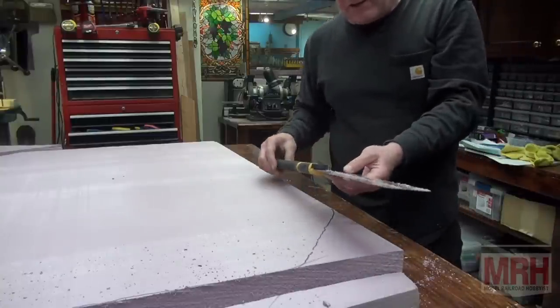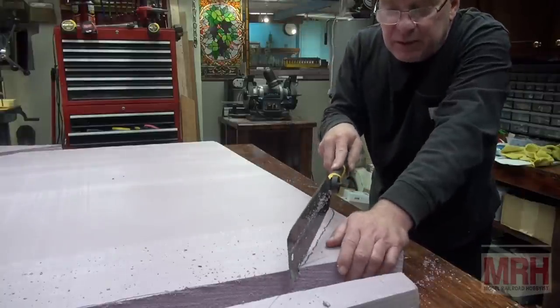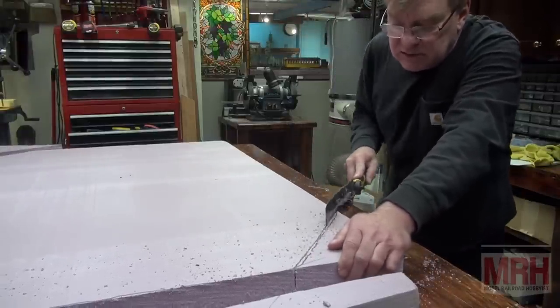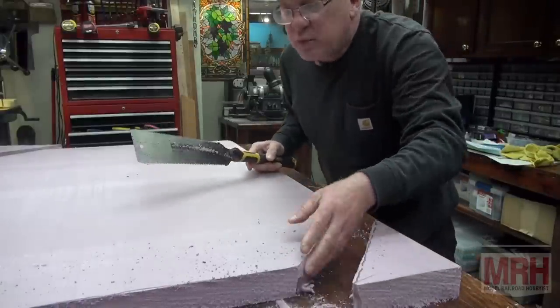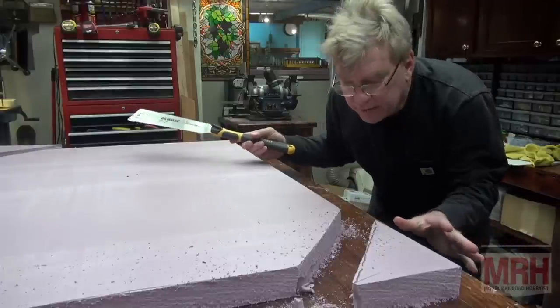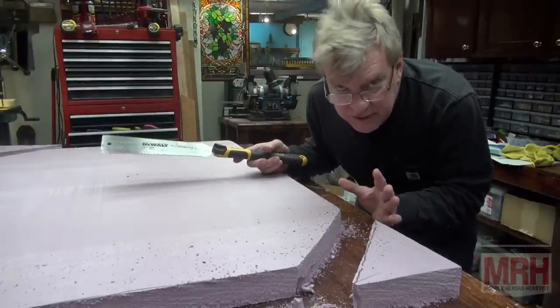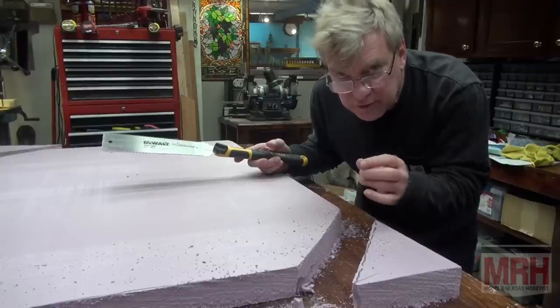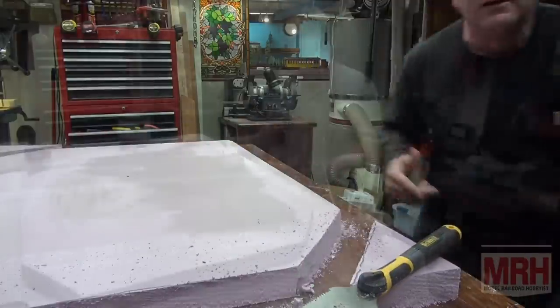So what I've got is this simple DeWalt pull saw. These things work really good on foam. And I'm simply cutting out this corner with a saw. And then what we're gonna do next is we're gonna seal this foam all the way around on all sides with latex paint, so I don't experience any type of foam degradation or foam shrinkage. I don't want the foam getting soft and starting to powder off over a period of years. So we're gonna do that next.